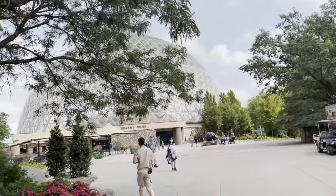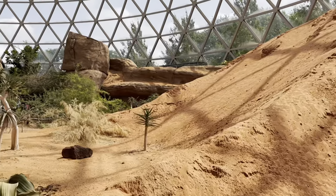Babies. So I'm definitely going to go see the baby giraffes so that I can send a photo or video of them to Harriet. But we're going to start in the desert dome. I would say maybe my favorite thing about this zoo is the desert dome. Welcome to the desert.